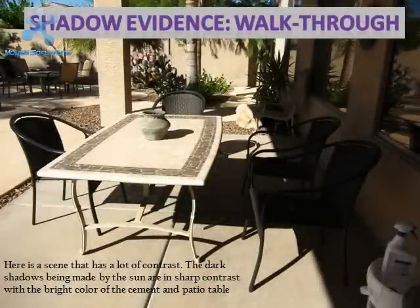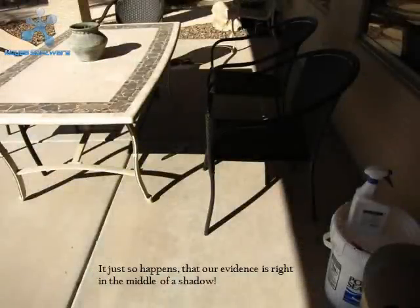So here's your shadow evidence walkthrough, if this is what you decide to do for your assignment this week. This is a scene that has a lot of contrast. We've got the dark shadows being made by the sun, and they're in sharp contrast with the bright color of the cement and the patio table. And it just so happens that our evidence is right in the middle of a shadow. You can almost see it there. It's right in the center of the photograph. It's a knife, and its blade is laying in a highlight, and its handle is laying in a low light or a shadow.